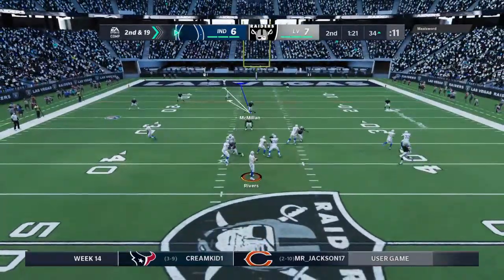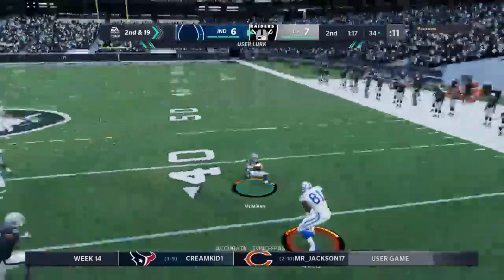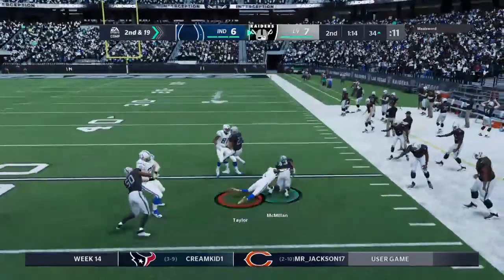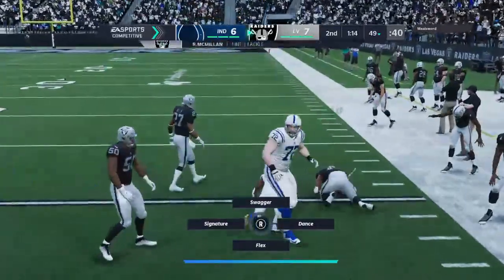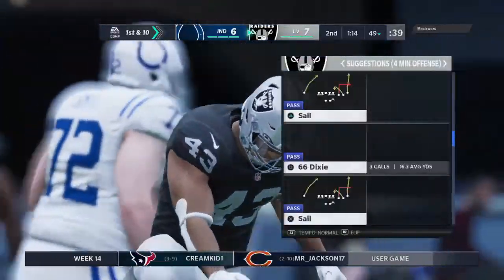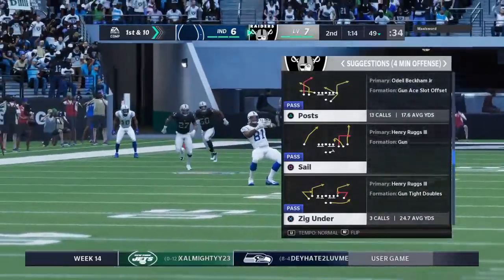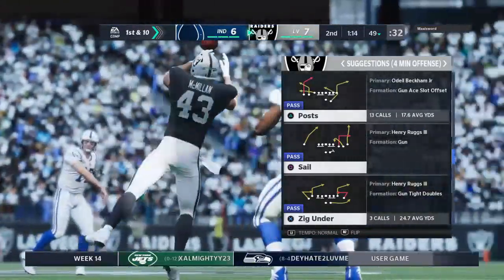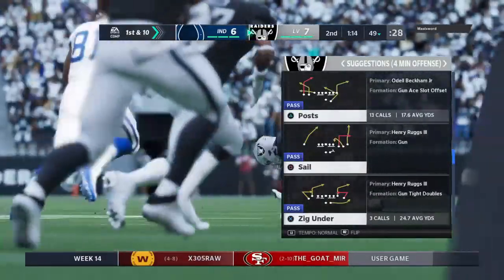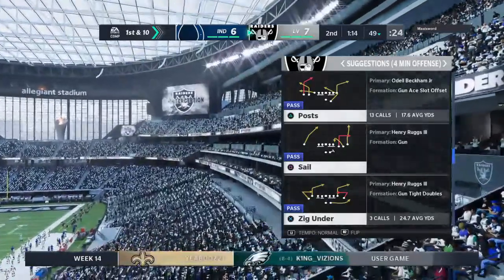Play fake. Rivers. And it's intercepted. Picked off by the linebacker, Raekwon McMillan. And he'll return this one just shy of midfield to the 49. So that's back-to-back drives where they've thrown an interception. Ordinarily, we look at the offense and say, what's going on with your scheme? Maybe we should look at the defense and just give them a whole lot of credit. They've got them frustrated right now.